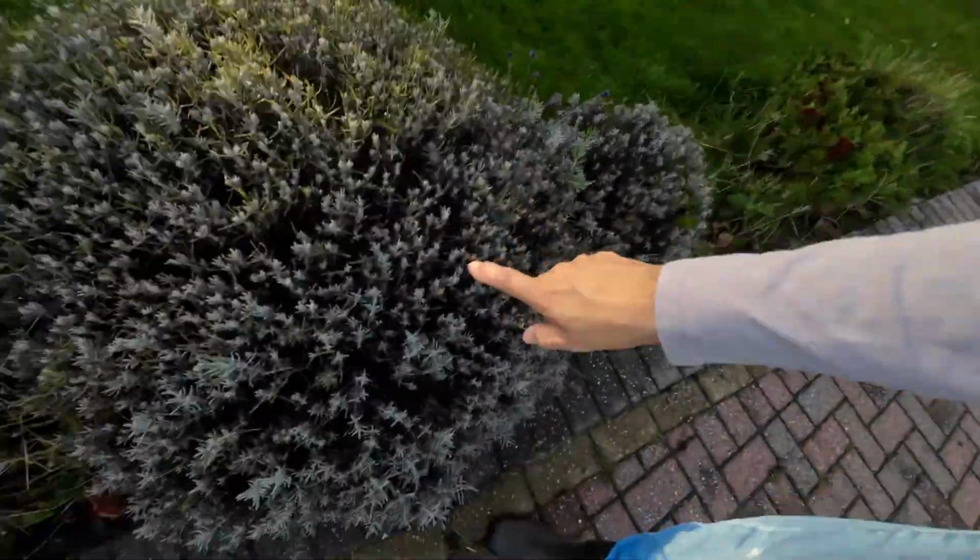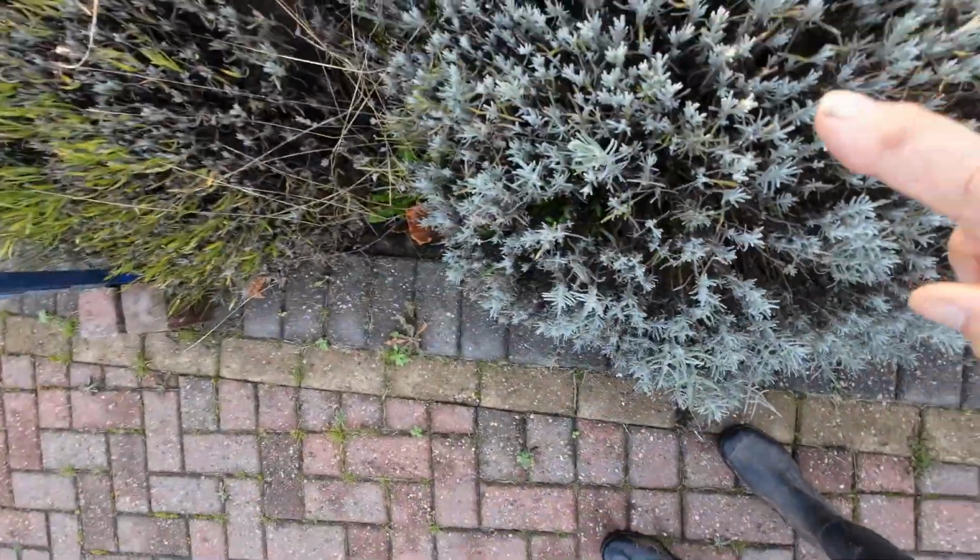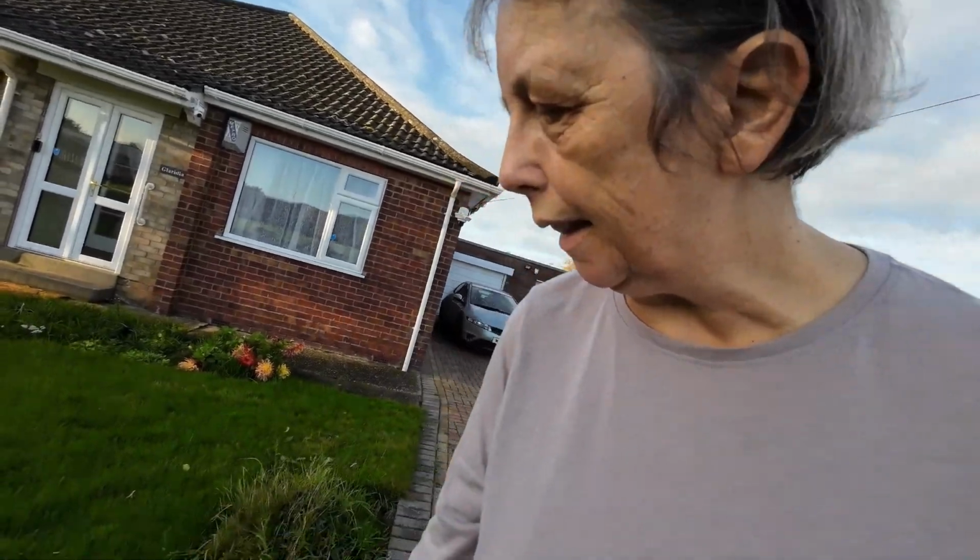These are the lavender bushes. They flowered beautifully this year, but I've cut them back so you can see stimulating new growth where they've been cut back, so that's good. I think especially this little one is looking rather dog-eared, so hopefully that'll sprout a bit better next year.